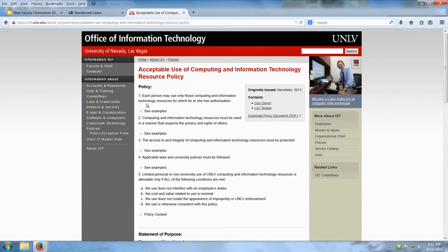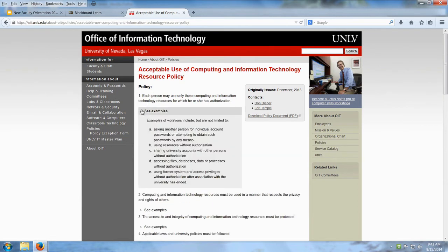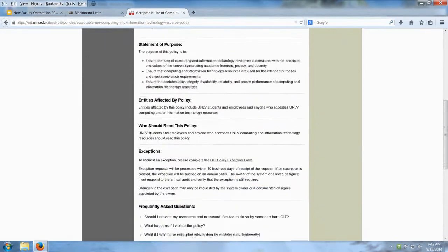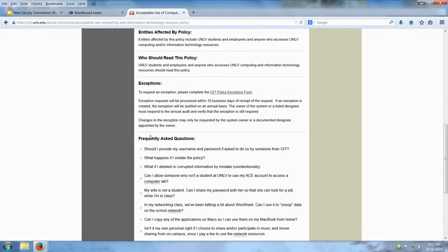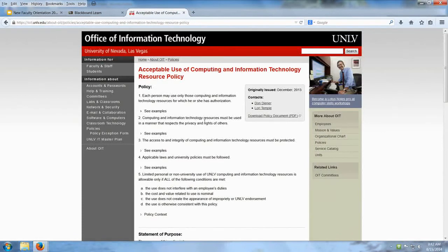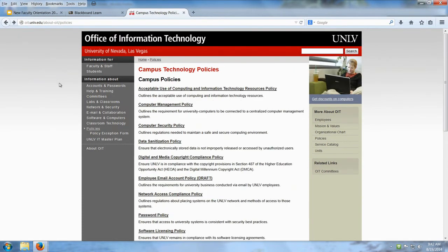And for this policy, here's the first policy statement. And then in order to help clarify it, we give examples of what we mean. And this is a unique policy in that regard, but it's a very short policy. For every policy, you'll see that we have the reason for the policy, the people that are affected by the policy. Those are straight out of the policy that's been approved. And here's our exception form. Just click there. And for every policy, we have frequently asked questions. So if you're confused at all about any of these policies, all you got to do is go to this page. And if there's still questions, you can just send us an email and we'll get that answer for you.